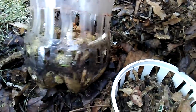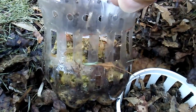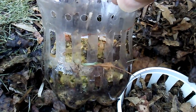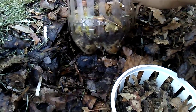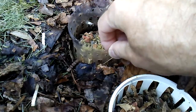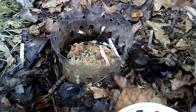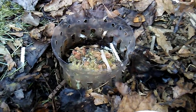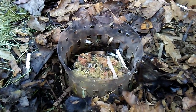It's totally absorbed water and taken over with mold, which is what I would expect in something that's primarily corn. I'm going to keep this one going and see what happens when the mold has run its course, and see if the worms move in once the mold has consumed as much of the dog food as it's going to consume.